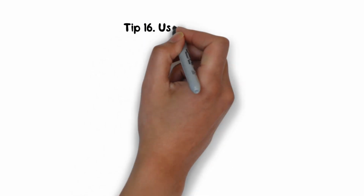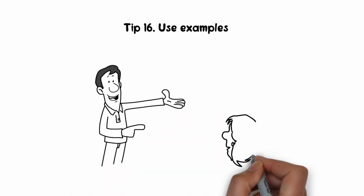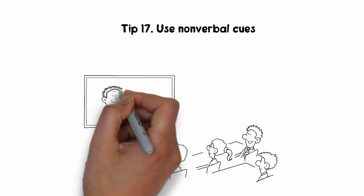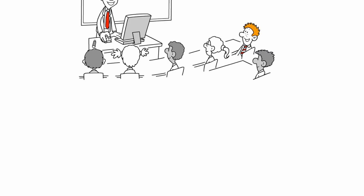Tip 16. Use examples. When trying to explain a complex idea, using examples can help clarify your point and make it easier for listeners to understand. Tip 17. Use nonverbal cues. Nonverbal cues, like facial expressions, body language, and eye contact, can also communicate a lot about how you're feeling.